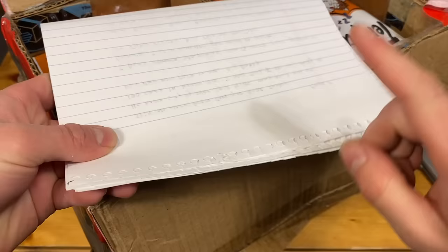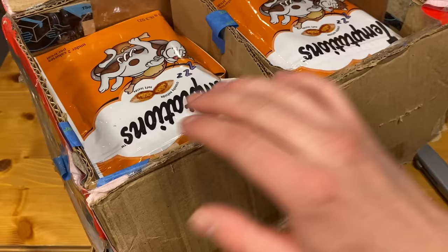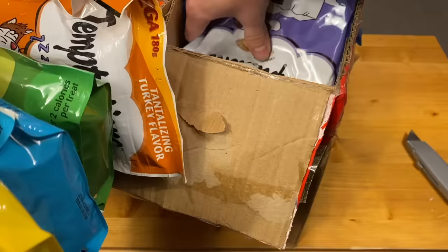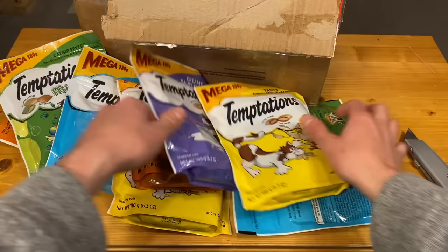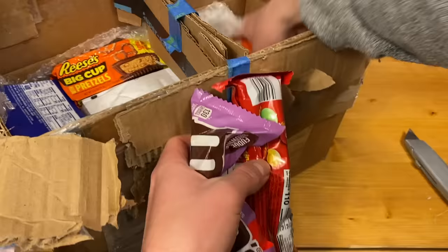Okay, so I just had a quick look at this letter right here. He asked me not to show it on camera because there are some phone numbers and email addresses, things like that. So I'm going to put that aside and read it myself. But as for the contents of the box, right off the bat, it looks like I've been sent, what is this, 4, 5, 8, 9, 10 bags of Temptations cat treats. Nerf-Cat's gonna have a fit. My goodness, this is just wild. Alright, so that's pretty cool. And then there are a whole bunch of various little tasties.